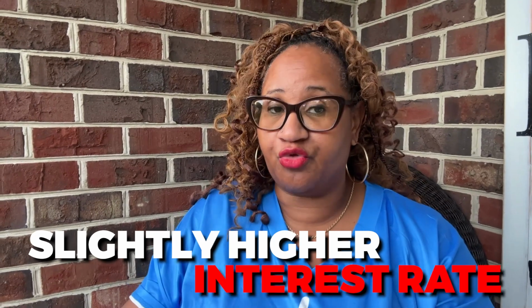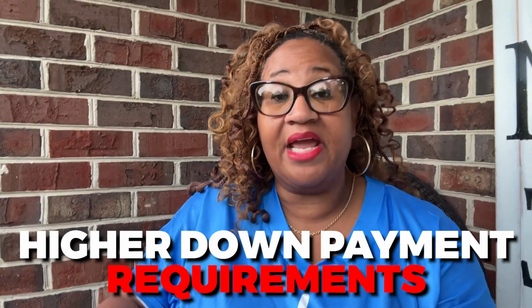So another thing you can do is ask for lender credits. Some lenders offer credits towards your closing costs in exchange for a slightly higher interest rate. While this increases your monthly payment, it reduces your upfront cash needs. So you want to weigh your options. This approach can be particularly valuable in today's market where many buyers are stretching to meet higher down payment requirements.